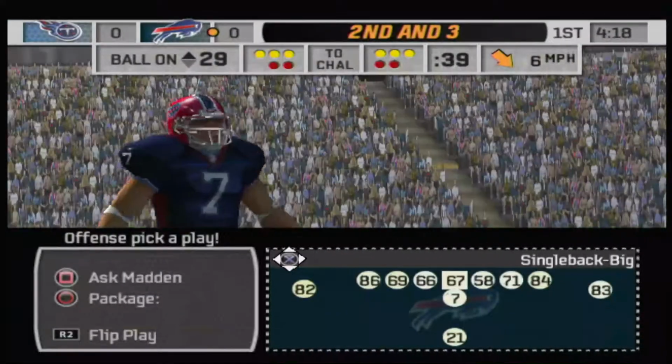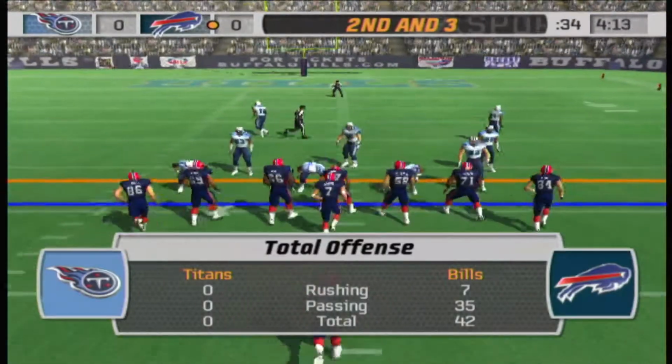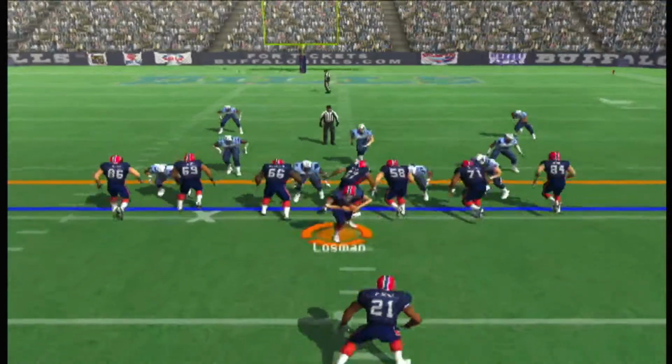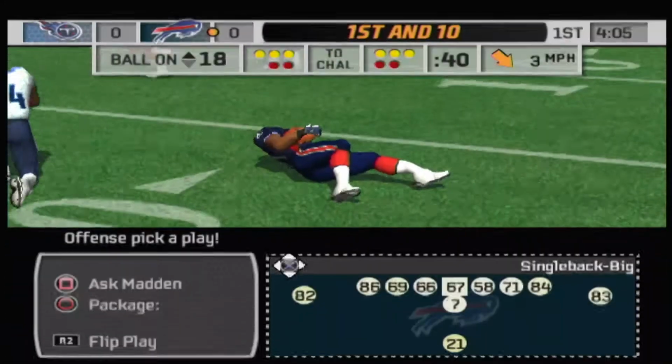A solid running game starts with the blocking of the offensive line. The ball carrier must have good vision so he can take advantage of the holes that they open up. McGahee, the lone back. They give it to the halfback. Hope is there on the stop at the 18-yard line.